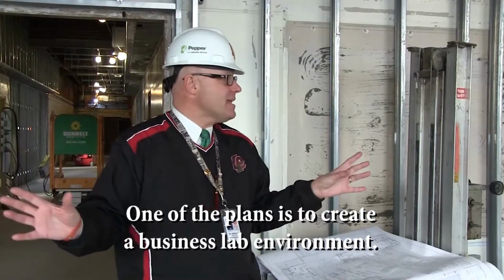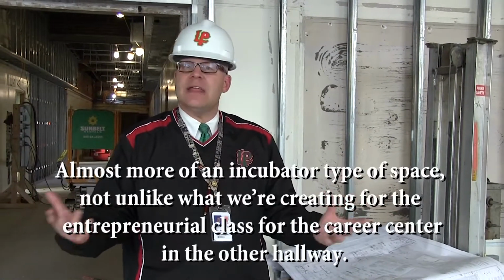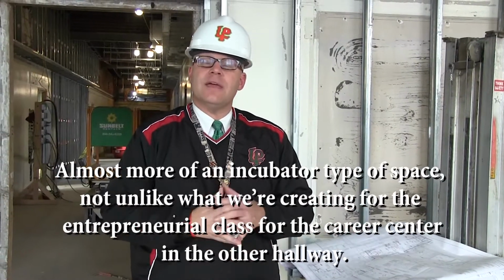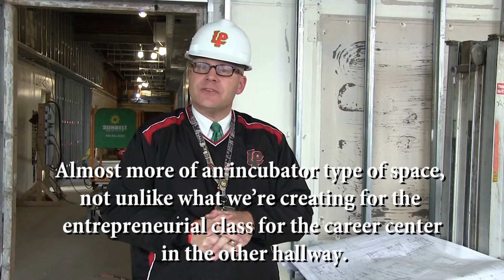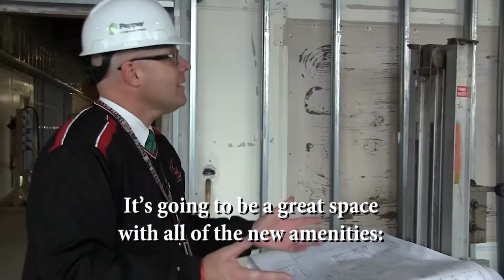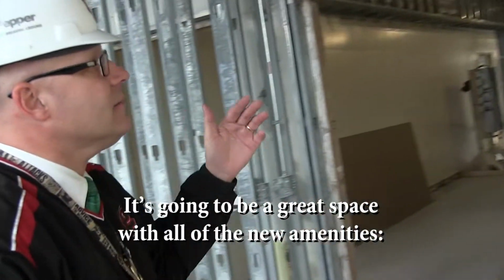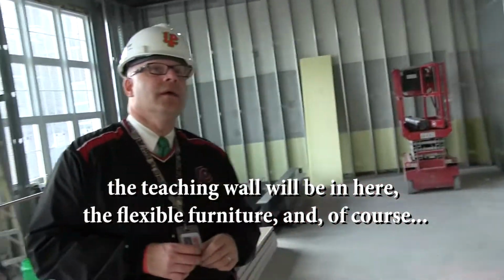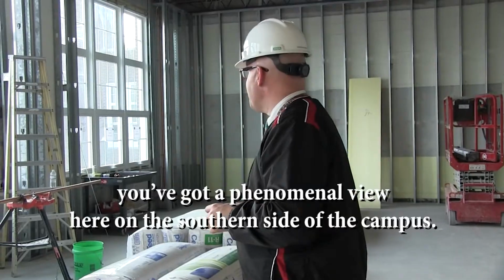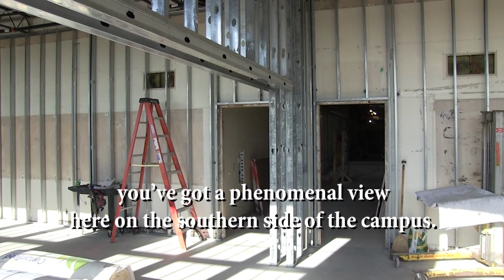And one of the plans is to create a business lab environment, almost more of an incubator type of space, not unlike what we're creating for the entrepreneur class for the Career Center in the other hallway. But it's going to be a great space with all of the new amenities. The teaching wall will be in here, the flexible furniture, and of course, you've got a phenomenal view here on the southern side of the campus.